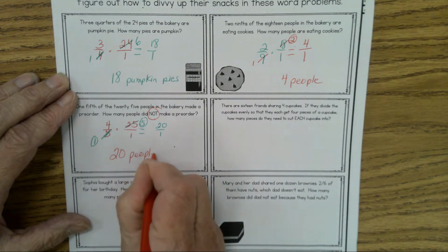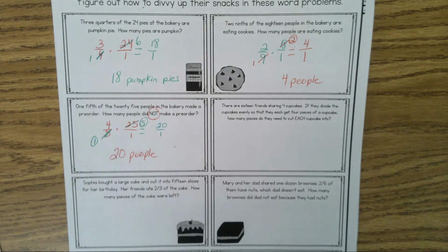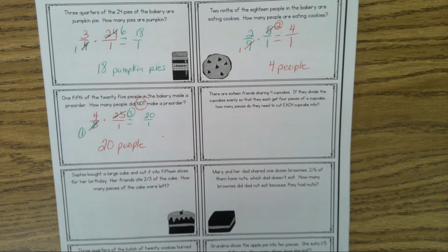Any questions? Yes? Wasn't that kind of like mental math? It's like 5 is a multiple, or 25 is a multiple of 5? It could be a mental math problem, yes. I could see where if you're a strong math student, you could do that one in your head. I did 1/5 and I times 5, which is 5/25, and then I subtracted 5 from 25, and that's fine. I could see good use of your mental math skills.